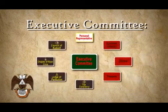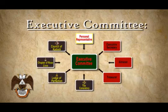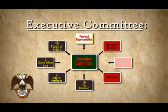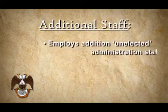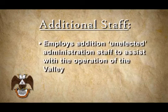The Executive Committee. The Executive Committee is comprised of the personal representative, Executive Secretary, Almoner, Treasurer, and the top 2 officers of each of the 4 bodies, and meets monthly. In addition to elected and appointed officers, each valley employs a certain number of unelected civilian administration staff to assist with the operation of the valley.